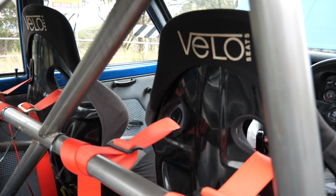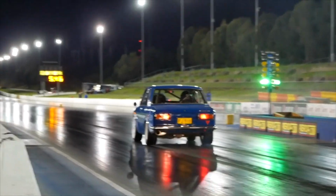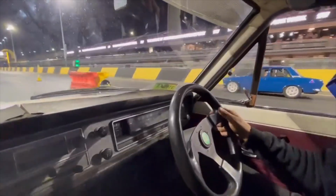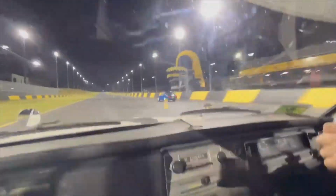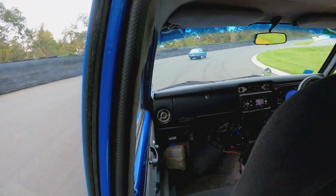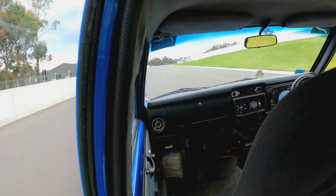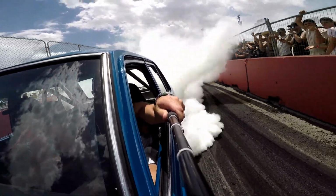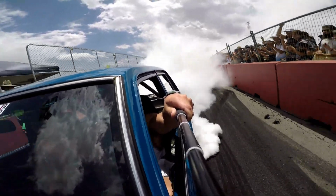When we say all-rounder, it's great on the street, quick at the strip, holds its own at roll racing, knows its way around a circuit, chopping Geminis at every opportunity, and can definitely smash a set of tyres on Skid Row at Summernats. It's fair to say this car is proper driven. And it doesn't mind a shed skid either.